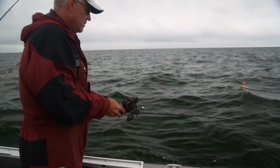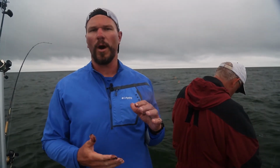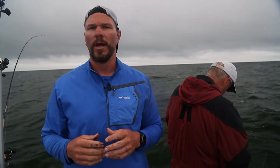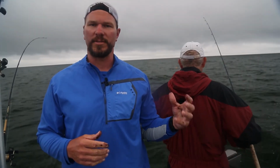So what we're doing today is we just got set up and we're trying to cover the water column. So we're anywhere from 12 feet down to about 25 feet. And we've got a couple of bottom bouncers running on the bottom. And the way we're covering the water column is we're using a #1 Offshore Tackle Tadpole, and we can adjust by how much line we let out as to how deep we're going.